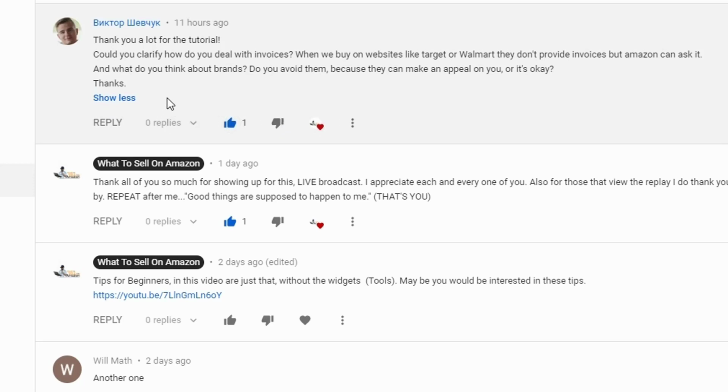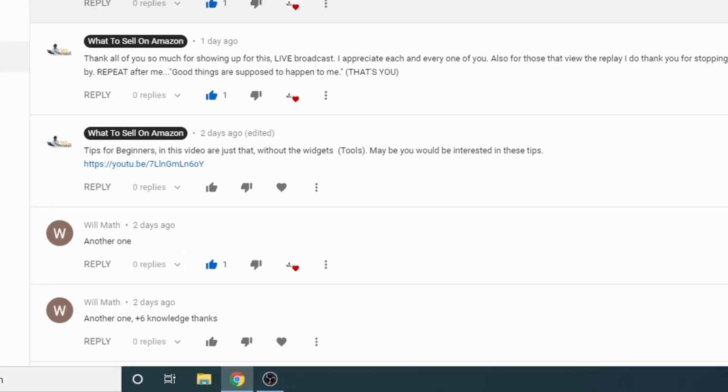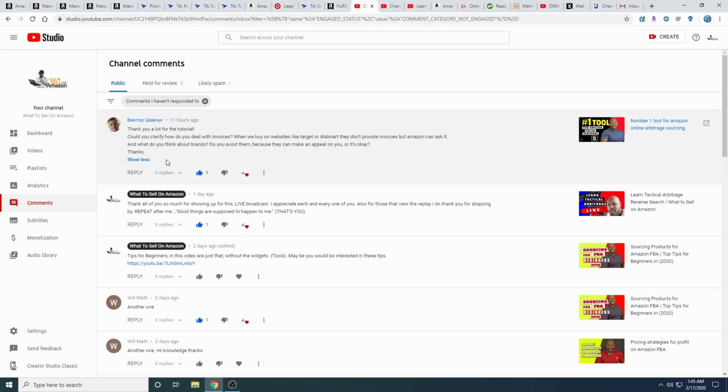How do I deal with invoices? Sites like Target and Walmart, they usually include a packing slip, not an invoice. But you can print that from your account if that's what you needed. I haven't had any issues with it because there's nothing that I buy from Walmart or Target where I'm going to be able to show an invoice. When Amazon is asking you for an invoice, what they're saying is, hey, are you authorized to sell this brand? Walmart and Target, stores like that, that's not going to give you authorization to sell a brand.